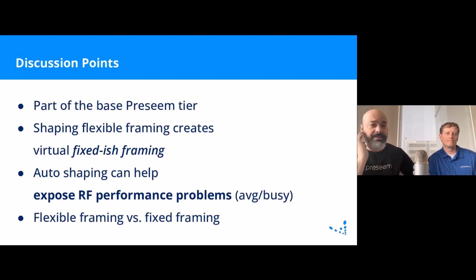And then similarly, I said to you before, auto shaping can expose RF problems, where we say, well, the average rate on that access point looks great, but then during busy times, that rate might be dropping. And you'll want to find out why that is. So anytime that RF performance is worse than expected, it's really helpful if you can take a deeper look at that. And we have some alerts and errors in the UI, even if you're on the Essentials tier, to help you dig into that a bit more. If you're using Plus, you'll have really detailed information.